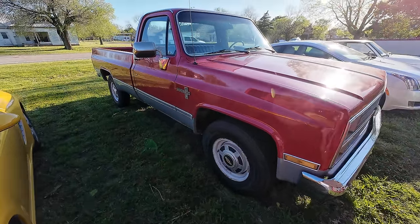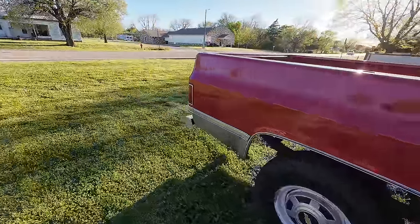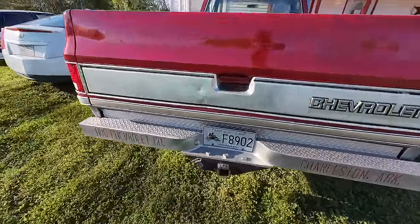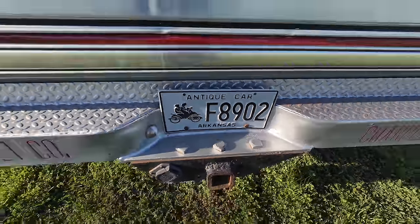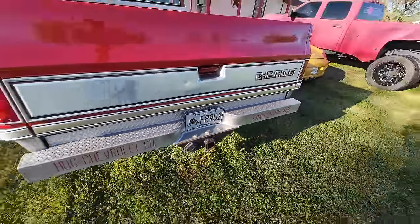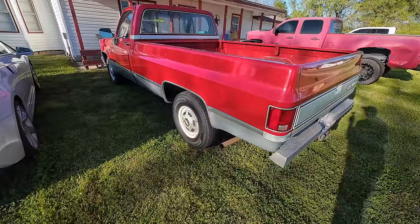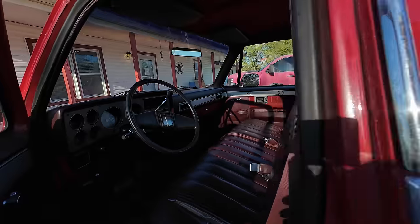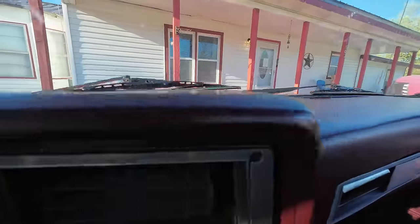I really do. But I've had a lot of people telling me, hey, when that thing's ready to go up for sale, let me know. Well, I'm letting everybody know at the same time she's going up for sale. And yes, it even comes with this tag that says Antique Car Arkansas. I have no idea if that plate's any good or not, but it looks good on the truck. So there it is. All right. I kind of want to take this one for a drive. Oh, I forgot. It's also got a full tank of gas. I filled it up.